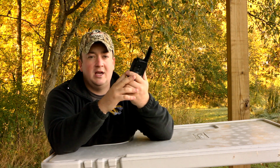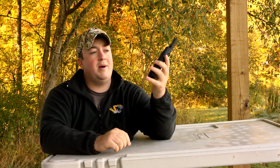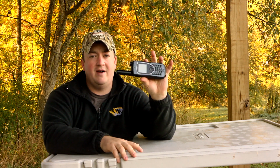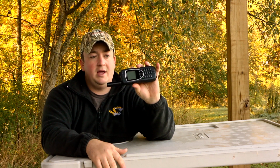The phone itself can be bought or rented. Right now they've got a sale price on this phone for about $14.25, or you can rent it for about 85 bucks a week, which is pretty good if you're just traveling and you just need it for a little bit. You can rent the phone, which is cool.